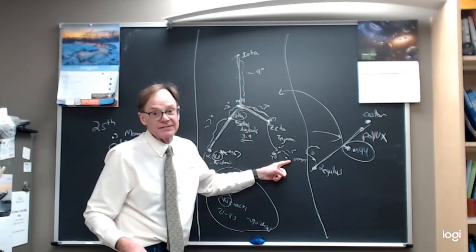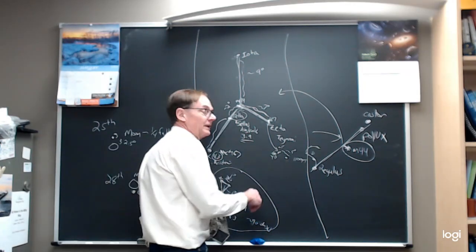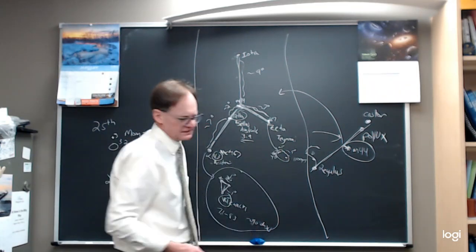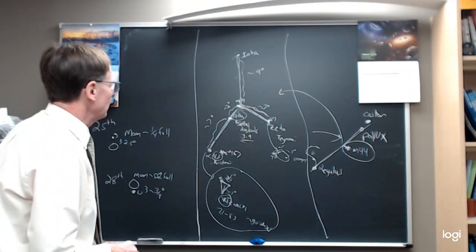It's got a period of about 1,100 years. So we don't have to worry about that closing up on us here in the next few years. So see if you can pull those apart. The Zeta Cancri star there would be great. So that's what we got.